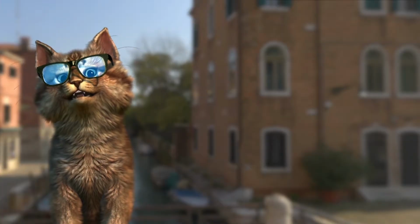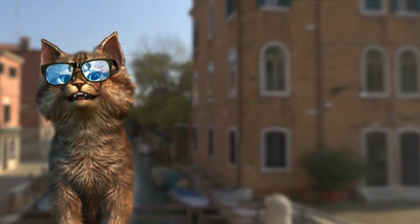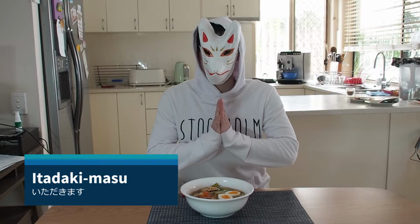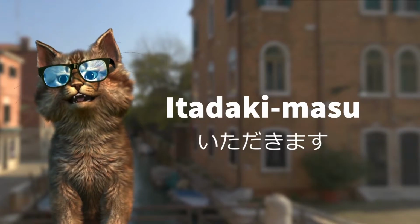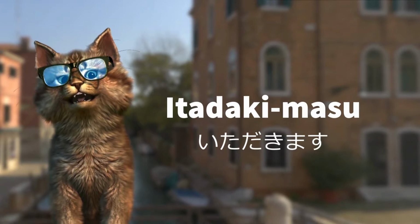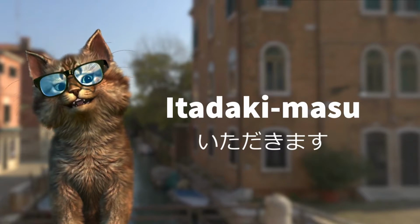When Japanese people start eating, they put hands together and say, Itadakimasu. This gesture shows a deep appreciation to everyone and everything involved, including our Mother Nature.